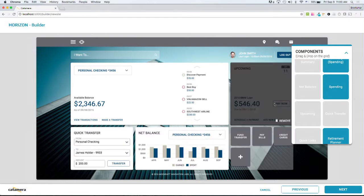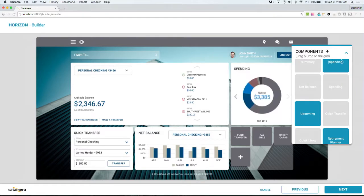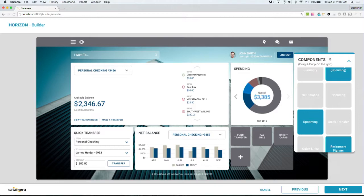On second thought, when I go live, I would like to actually give spending first. And let us come back at a later point of time and change it if I wish. And go to the next step.